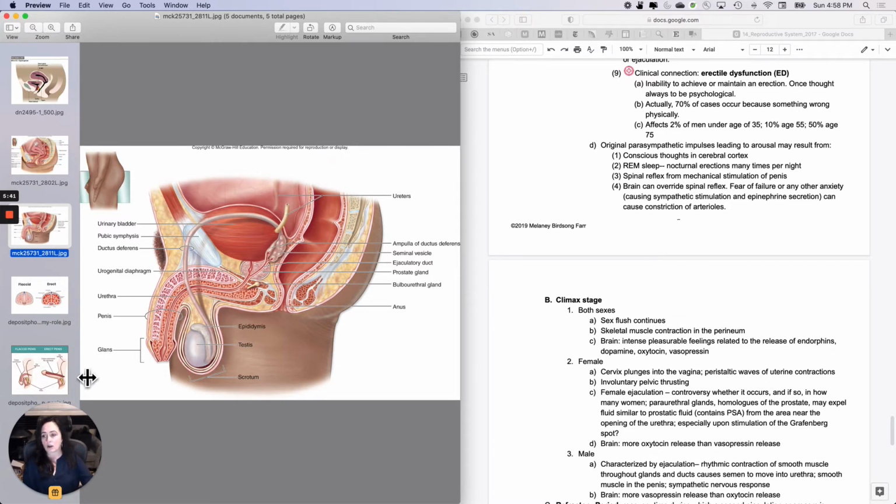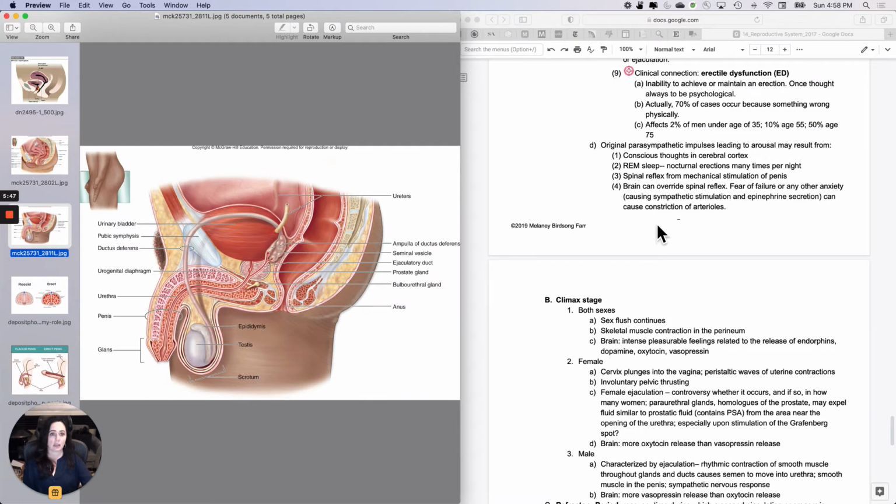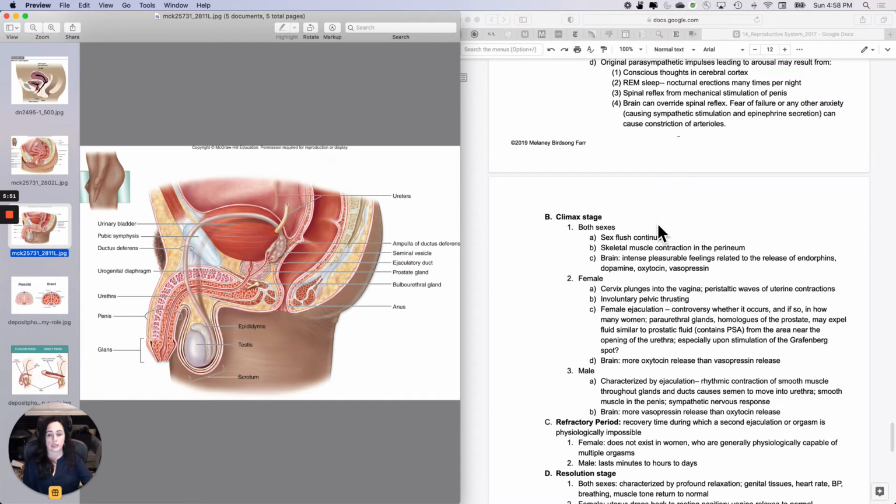So what causes an erection in males and females originally? Well, it's varied. It could be conscious thought in the cerebral cortex, or visual stimulation of something that you find titillating. It could be REM sleep for some reason. Nocturnal erections happen a whole bunch of times per night. It could be a spinal reflex caused by stimulation of the penis, meaning if somebody touches the penis, it can become erect.